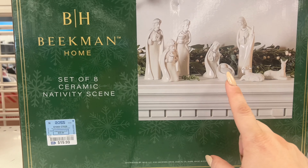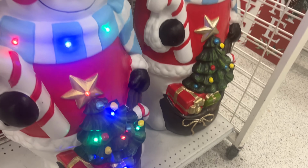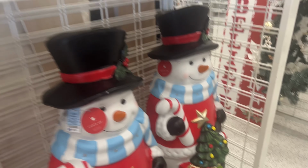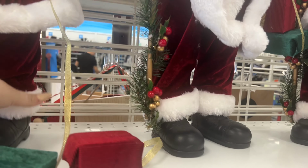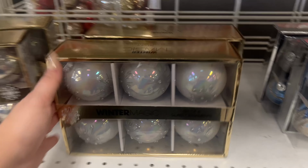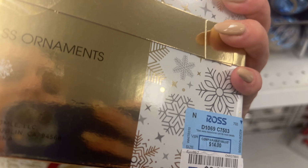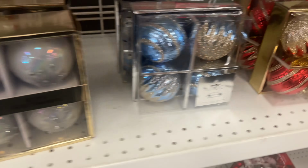Okay. They have this ceramic set of eight, Beekman Home, compared at $30 for $19.99. Snowmen for $49.99, they do light up. How pretty are they? Those are nice for $50. And then they have these really nice Santa Clauses. Let's see. They're going for $34.99, those three Santa Clauses. And then they have more ornaments under here. Look how pretty these are. $8.99. They have these as well, same price. And then they have these in this beautiful blue, gold, and silver, $3.99. And you get four. They also have it in the red.